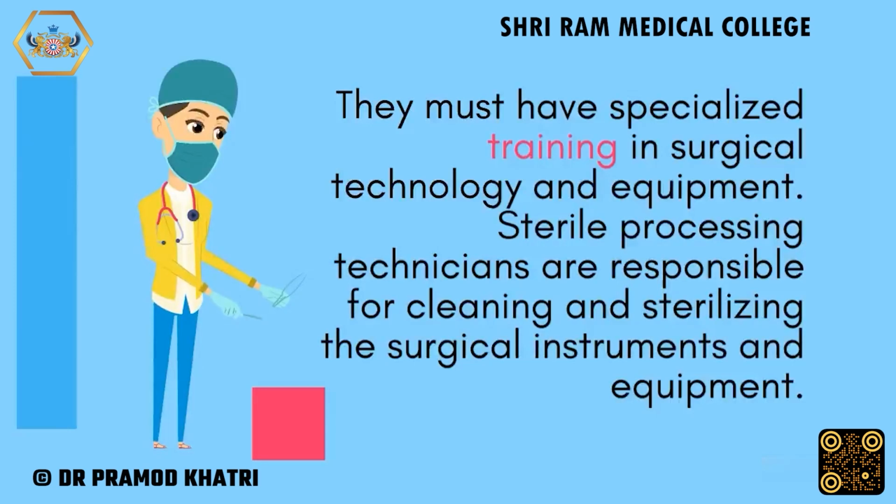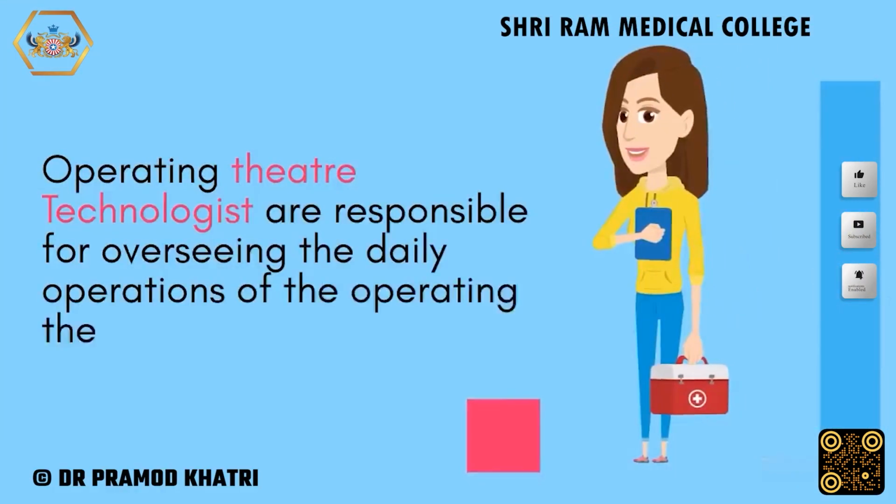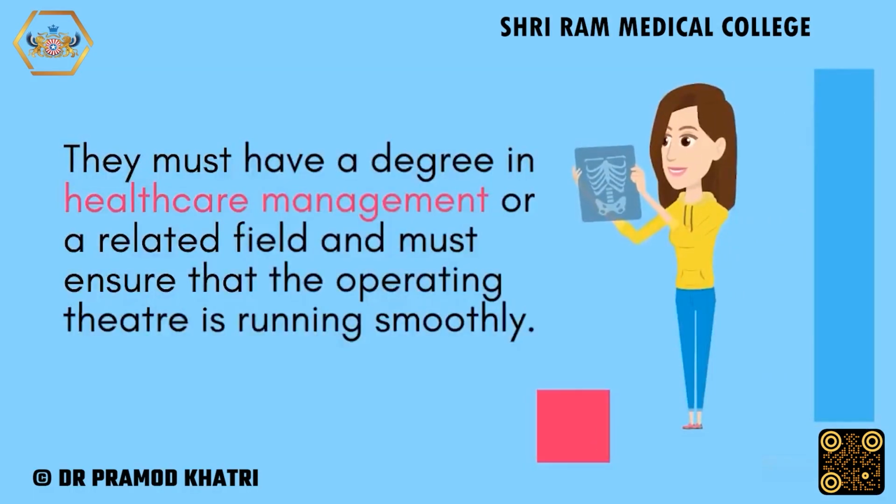Sterile processing technicians are responsible for cleaning and sterilizing the surgical instruments and equipment. They must have specialized training in sterile processing and must ensure that everything is ready for the surgery. Operating theatre technologists are responsible for overseeing the daily operations of the operating theatre. They must have a degree in healthcare management or a related field and must ensure that the operating theatre is running smoothly.